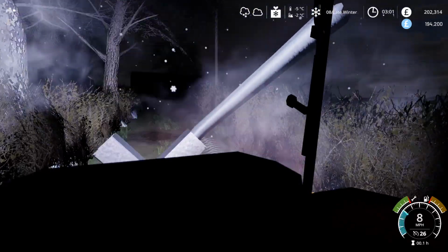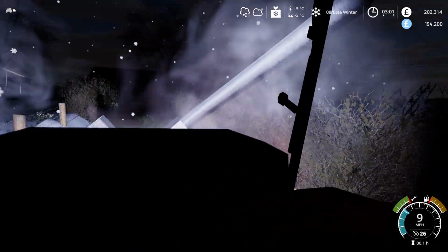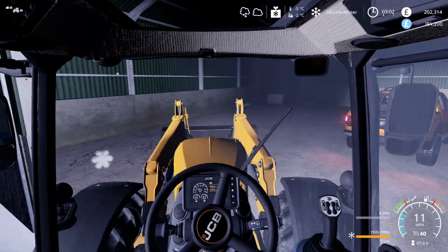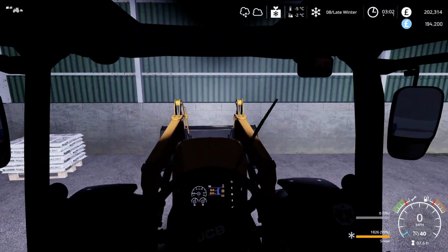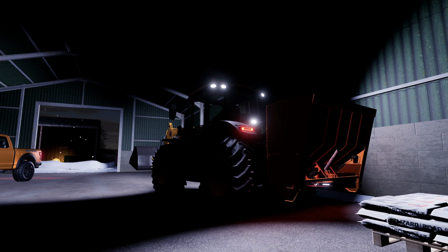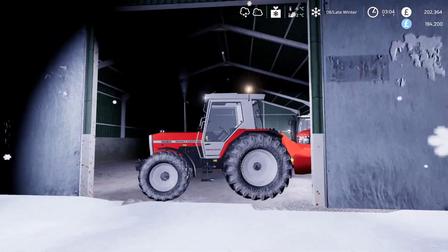Right, well, even so, we'll take the salt because Peter's going to need that. Peter can do the salt spreading, and I will head back up here to help him load it. Right then, let's just get this put into the shed so that we can get it filled up with the salt, and then I think we can all head back.